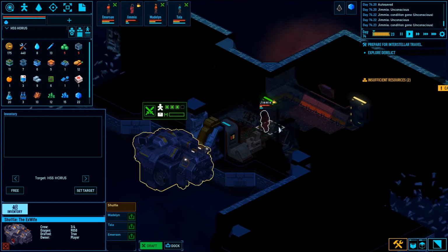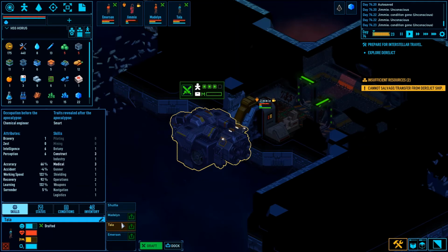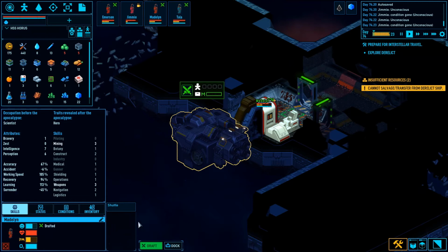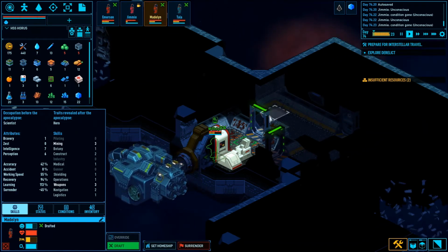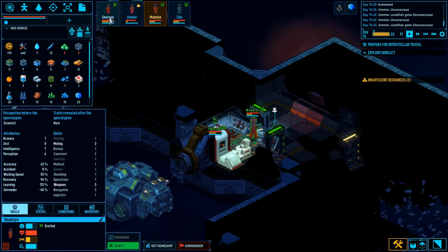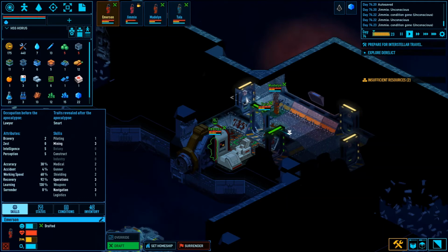Alright. Jimmy's alive. Actually, Madeline, Tala, and Emerson are all getting off. The shuttle is no longer drafted. So Madeline, you're going to go look for bugs. Tala, you're going to watch your back. Emerson, you're going to watch her back.